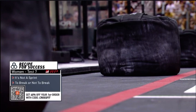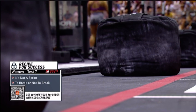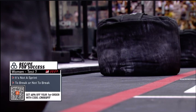It's 3 rounds, much different than 2. We've seen that. And the question is, to break or not to break? I'm looking at you, toes to bar. We've seen a lot of athletes have a great 2 sets of unbroken and then go to shambles on that 3rd and final round. Pick your poison there.